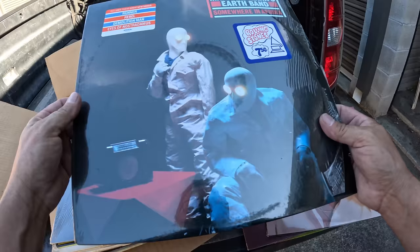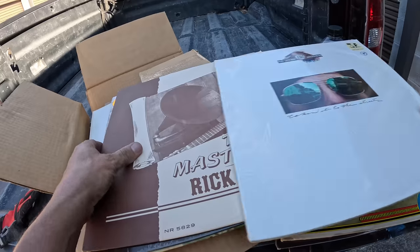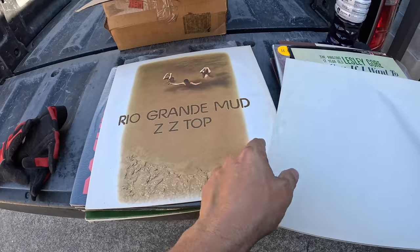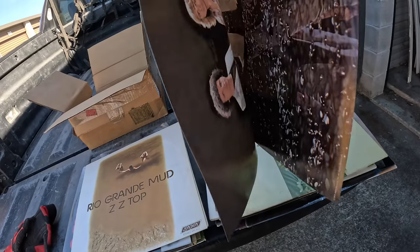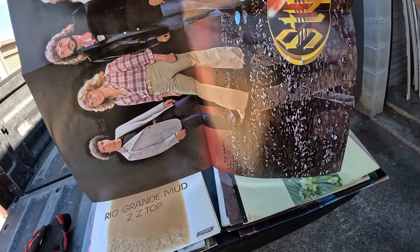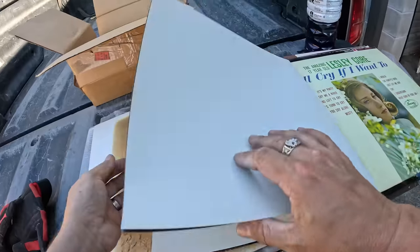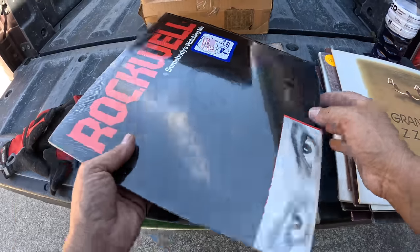Manfred Mann's Earth Band. Don't know it. Kenny Rogers. Nice. Herb Alpert. Doobie Brothers. Rick Foster. Herb Alpert. Lesley Gore. Ooh, ZZ Top. Nice. What's this? What is this? Styx. Woohoo! That's pretty sweet. I bet you that's supposed to go inside the record. I have to find the Styx album. ZZ Top's cool. I don't find much ZZ Top, surprisingly.